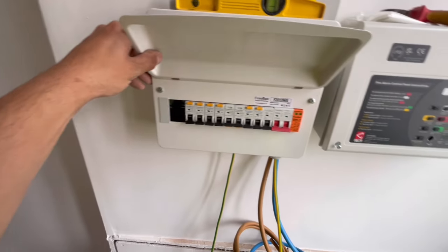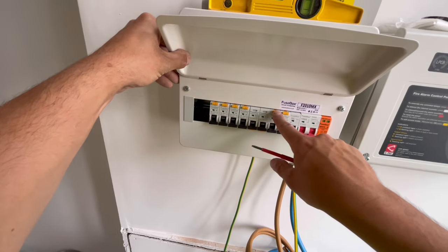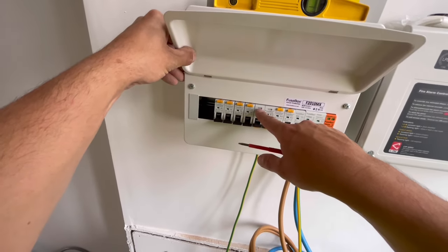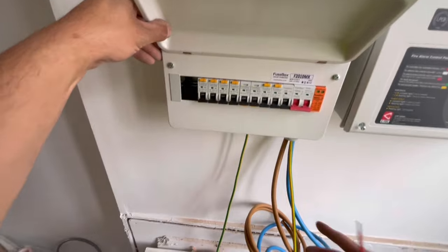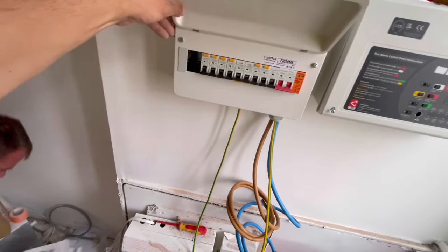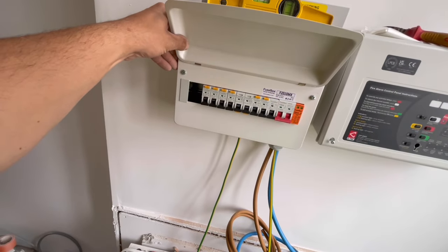So it's good that we've got two bits. And you might notice the AFDDs don't have a test button. I'll show you why, because these actually test themselves. I'll go through that when I go through the testing of the board before we energize it. Before you turn this on, you can't just lash a wire in and turn it on. You've got to test the cables to make sure that they're all safe.